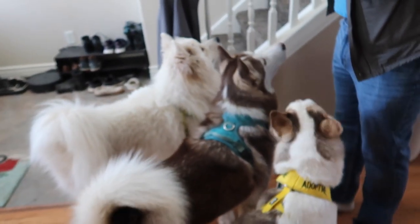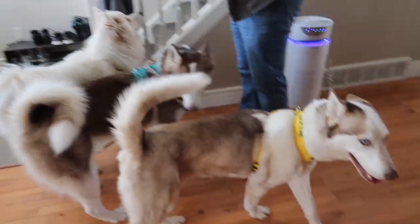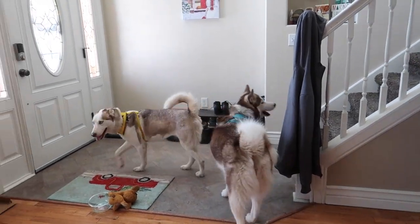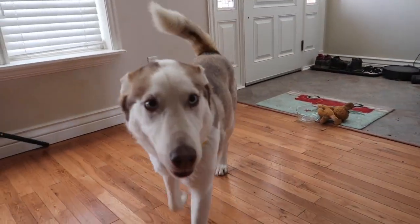We have a lot to do today. The first thing we're gonna do though is exhaust these little dogs. Look how cute in a row they are. Alright, so we have Cinnamon, Leo, and Graham all ready to go to the dog park. Cinnamon's got her little Adopt Me vest on, and she's looking adorable.